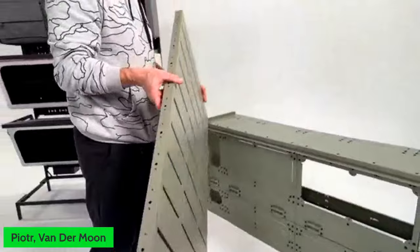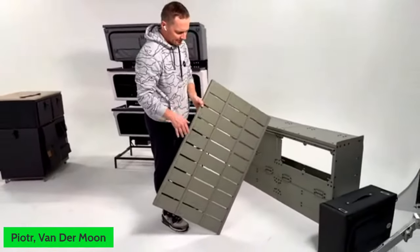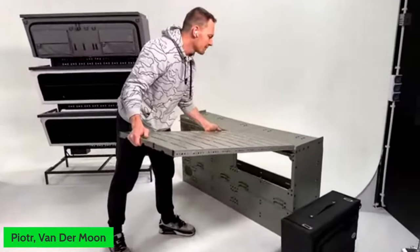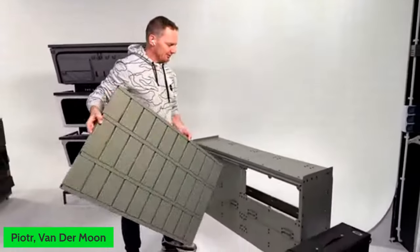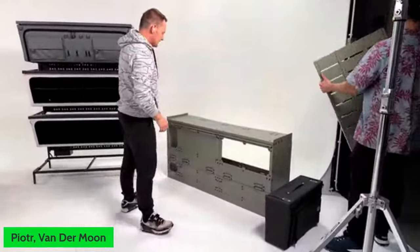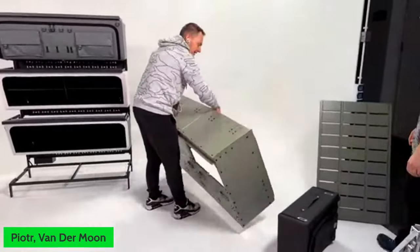I mean, this thing weighs absolutely nothing, all aluminum, and it's really nice and sturdy. So these will be your platforms. They're also going to be designed where they are going to be hinged, and they're going to get out of the way like this. Oh, yeah. Murphy bed. So we're going to see Murphy bed, yep. So we'll see that in the future.